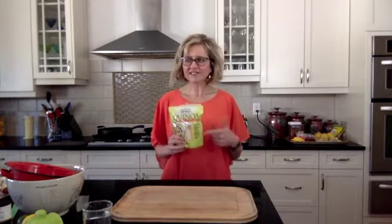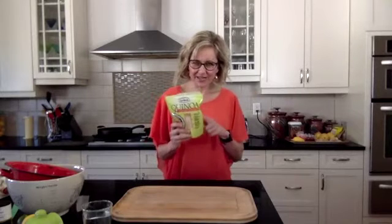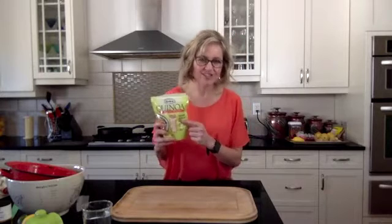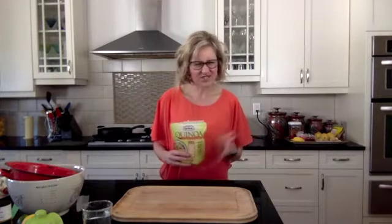So quinoa, it's grown in Peru, and often it's got something on it called saponins, which if you don't rinse those off, quinoa will taste bitter. It's going to taste kind of like soap, which we don't want. Now, this particular quinoa that I bought has already been pre-rinsed, and it tells me that right on the package. So if the package of quinoa that you've purchased says pre-rinsed, you don't need to rinse it. But otherwise, I would just put this in a colander, whatever amount you're cooking, and rinse it under the tap water for about 30 seconds. And that will help it to taste good.